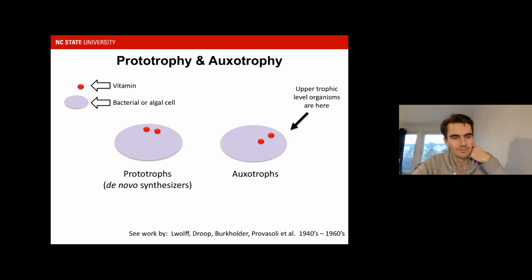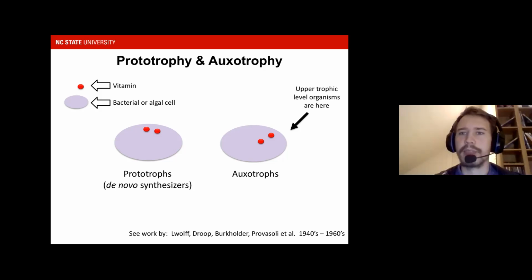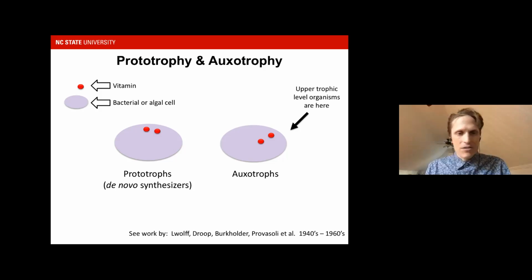Thanks. I have a little follow-up question. Sure. Is prototroph used for prokaryotes, or can eukaryotes also be prototrophs? Good question. No, it's not unique to prokaryotes. Certainly you can have eukaryotes and prokaryotes that fall under auxotroph and prototroph. Exactly right.